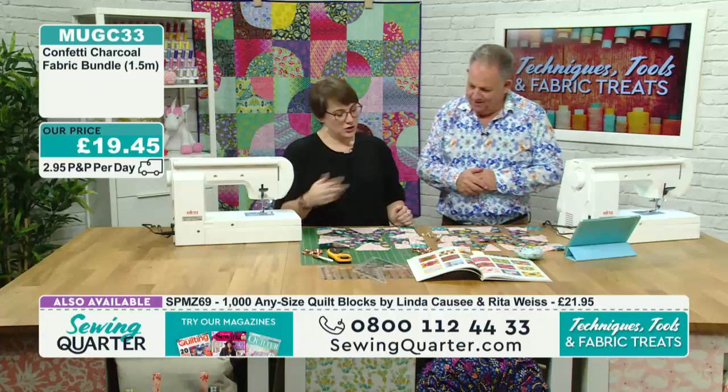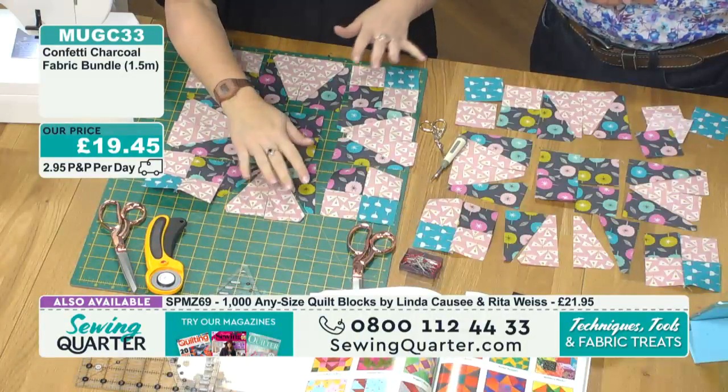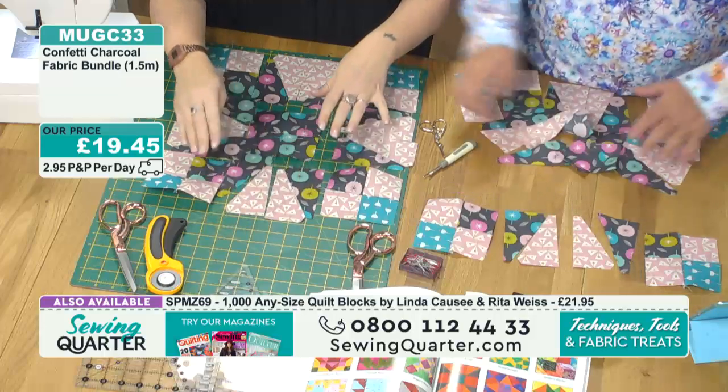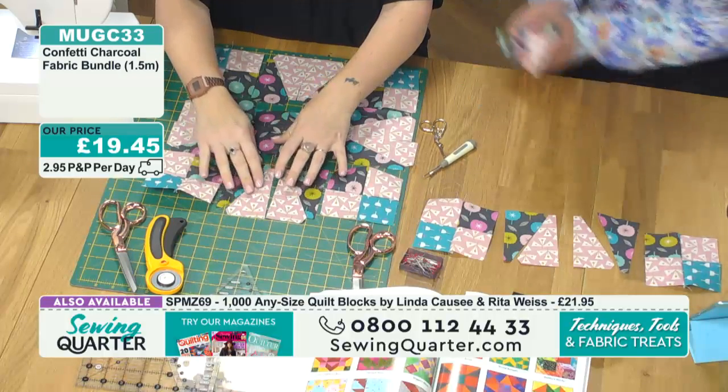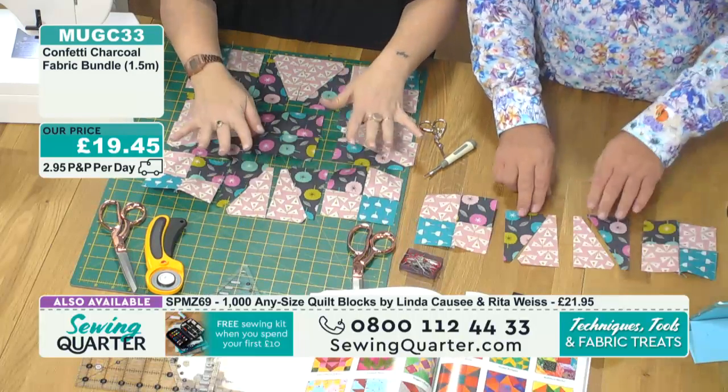So you do all your four patches, and then you were doing fabric. No, I'll just do one row. Let me move that to one side. Right, so I'll do one row. So next we've got the triangles, haven't we?